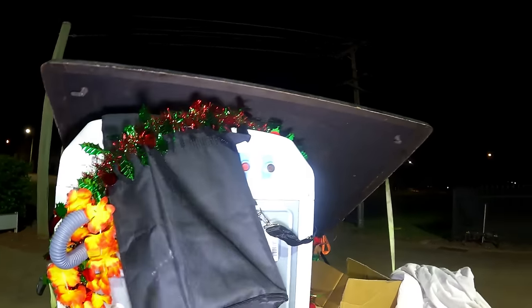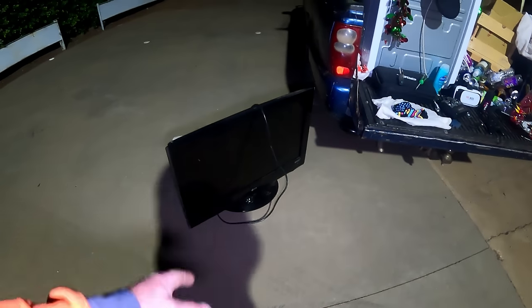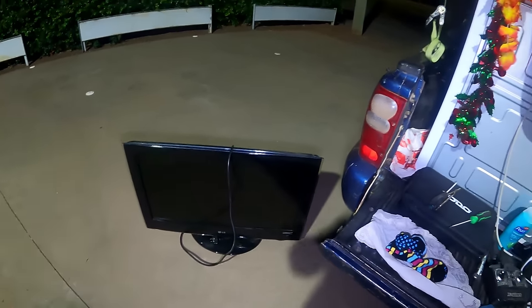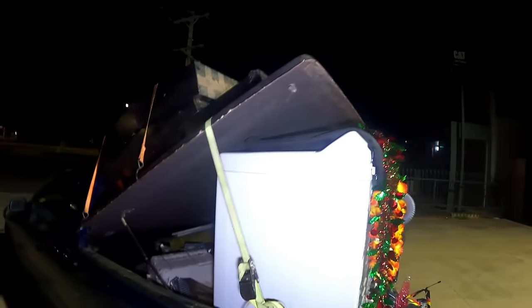Don't know what this bag would have been for, but it's not a bad looking bag, so I thought I'd grab it anyway. The old TV down here. Gonna definitely see if it works. Good LG. If it works, or it might have a cracked screen or something like that. Might even be just a blown fuse. Never know. But anyway, that wraps it up for me, everyone. We've got a bit of alfoil in there too.